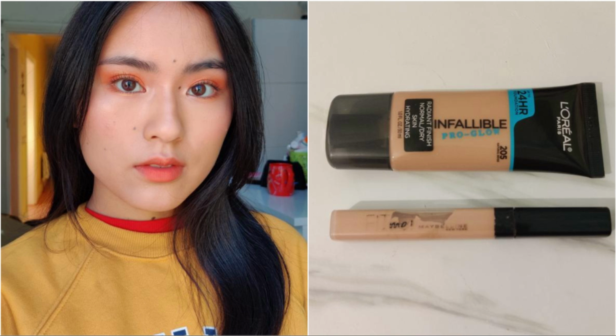Next up, we have Ling, who recently started a YouTube channel. She said that her Holy Grail products are the L'Oreal Pro Glow Foundation, which gives a nice medium coverage with a natural glow that's not too much, and also the Maybelline Fit Me Concealer, which is really smooth, covers dark circles, and doesn't make your under eyes look dry at all.